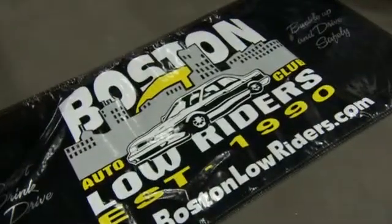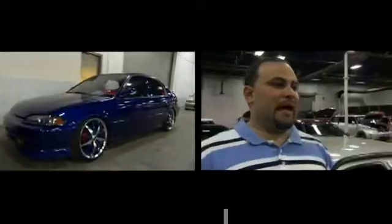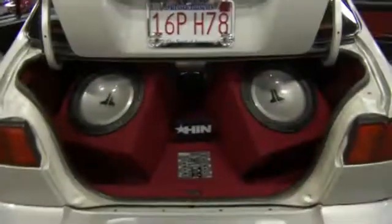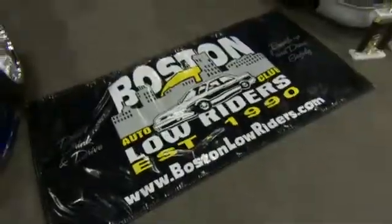The Boston Lowriders Club is in the house, and they brought the whole fleet. We got Hondas, Lexus, Mercedes, BMWs, Toyotas, Nissans. We got all different type make and models right now in this show. They're a tight club. We're a lowrider team. That's why we're called Boston Lowriders. We are a family. That's how we're gonna keep it alive for years to come.